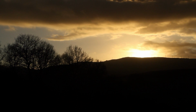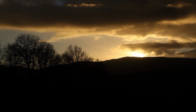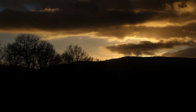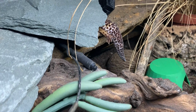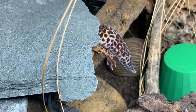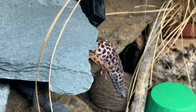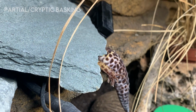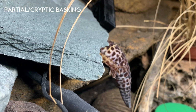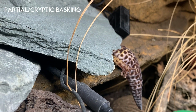So firstly, in the wild, leopard geckos are known to openly bask at dusk and dawn, when the sun is low, the UV index is low, and also it's probably a good way to avoid predators. So naturally, they aren't the type of reptile basking openly throughout the day like a diurnal species such as a bearded dragon. However, they have been observed in the wild, like in captivity, partial or cryptic basking where they'll expose a toe, a tail, their head, a whole leg to the sun, or in captivity to the lamp.